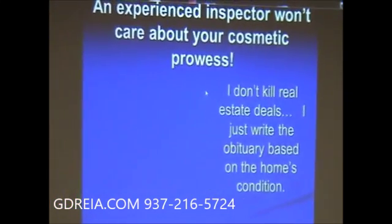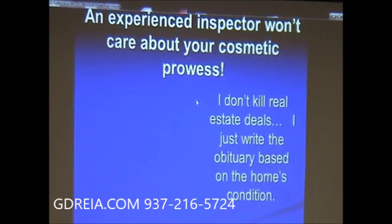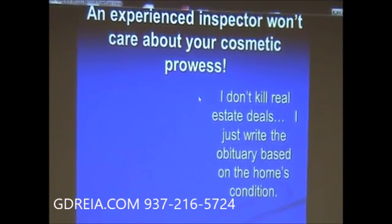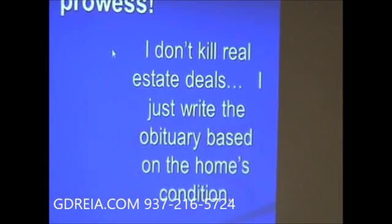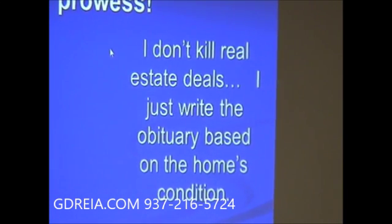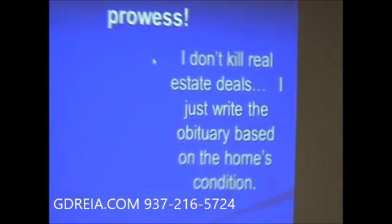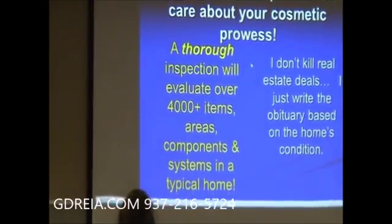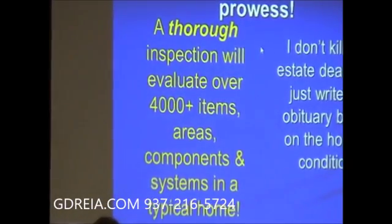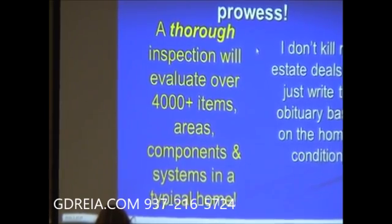An experienced inspector won't care about your cosmetic prowess, how good the paint looks, how good the cabinets look installed. I had a colleague put it really eloquently once. He says, I don't kill real estate deals, I just write the obituary based on the home's condition. And there's a lot of truth to that. A thorough inspection will evaluate over 4,000 plus items in the average home.